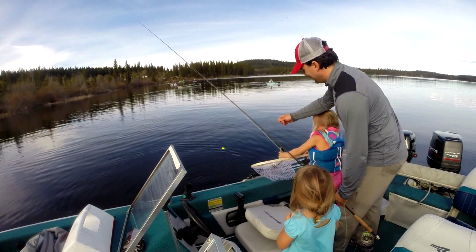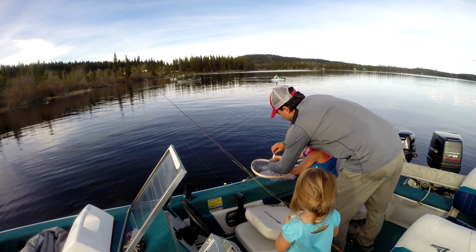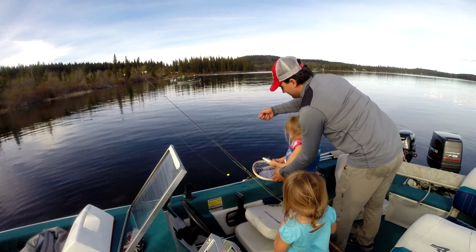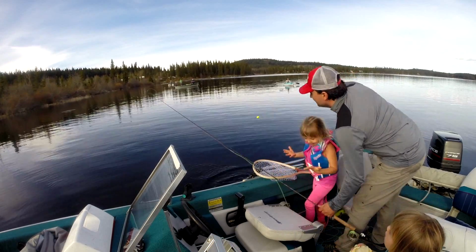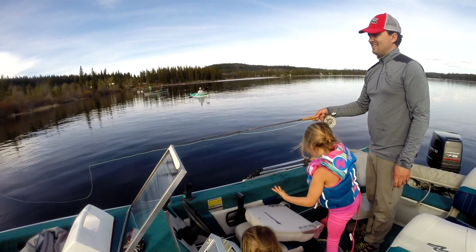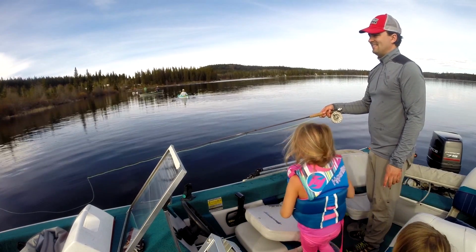Let the little one go. No, let's keep the little one. Can I hold it? Yeah, you can hold it. Okay, let him go. Flip him back. No, but we must keep one. Whoa, that was fast. We just let the other one go and then it was fast.